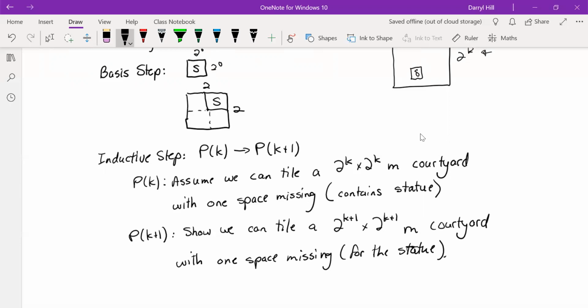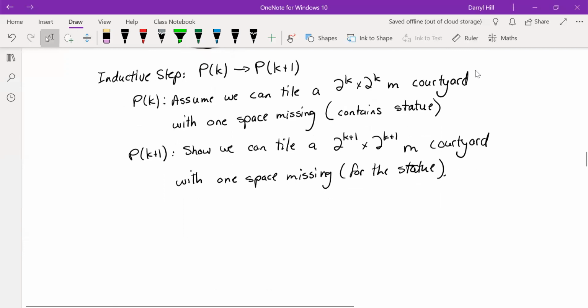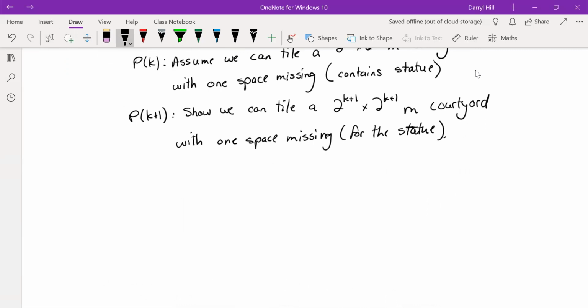Okay, so is the argument clear? Okay, good. So now we're assuming P of K, and we want to use that to show P of K plus 1. The thing about P of K plus 1 is that the side length of the courtyard of P of K plus 1 is twice the size of the side length of P of K, right?